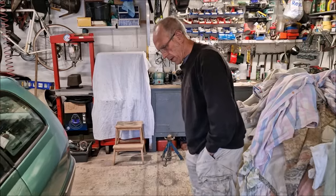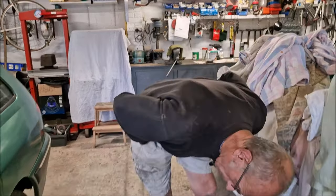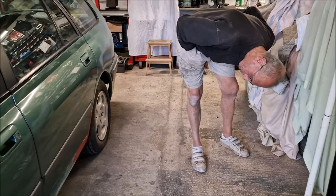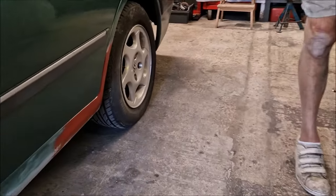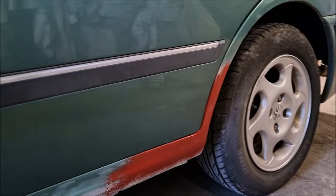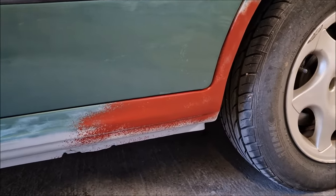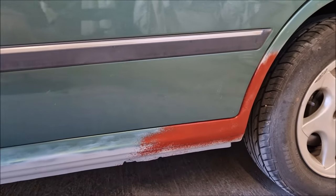What have you been up to? I ground all the paint off the sill and I've rust treated it. Put the patch in, I've got some red primer on it, so when I flat it off, I can see where the low spots are. And now, look at this! This is fantastic. You actually can't see where the rust was.